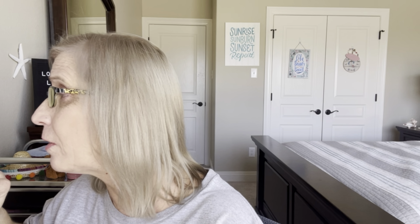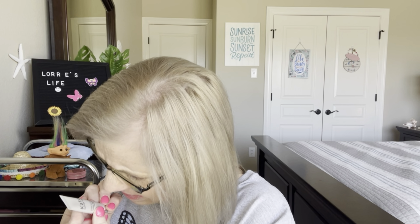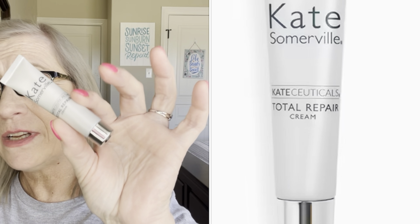Okay, the next item is a Kate Somerville item, which is this item here.